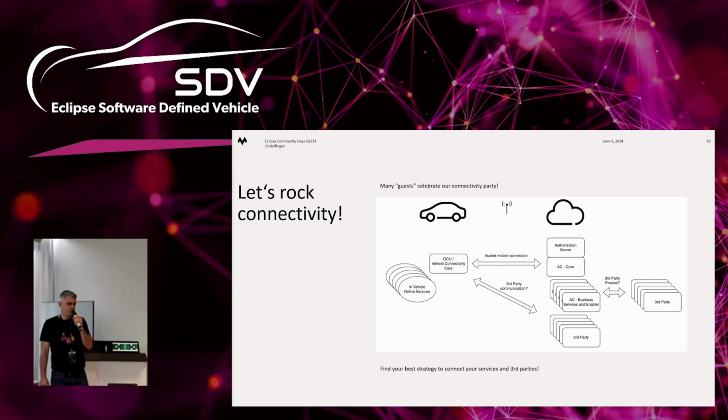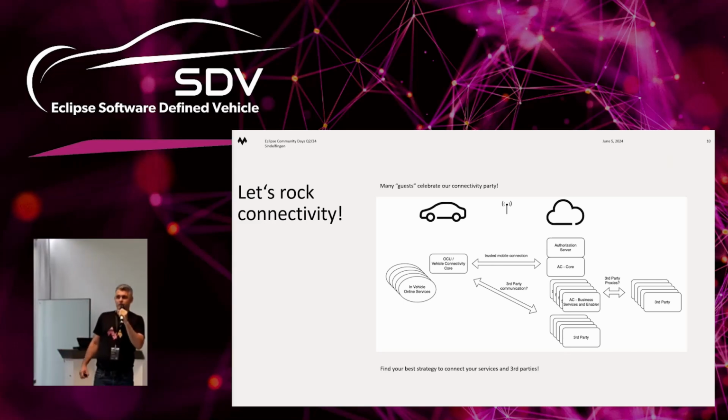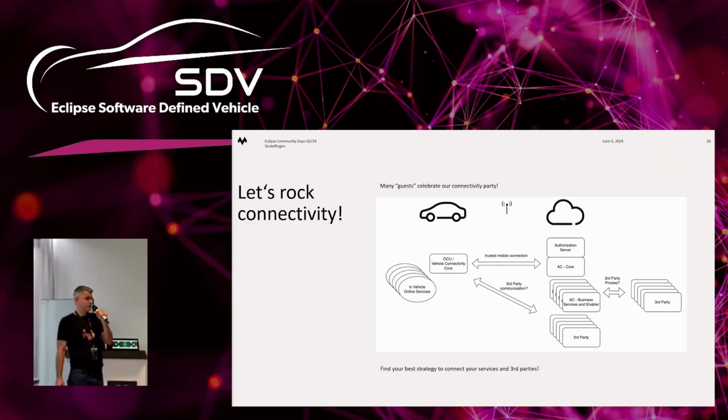We call those people. So you will 100% have players in the cloud, because they are innovative, they provide cool features. You want to have them in your vehicle because you want your vehicle to be cool, innovative, but they cannot become part of your trusted environment.